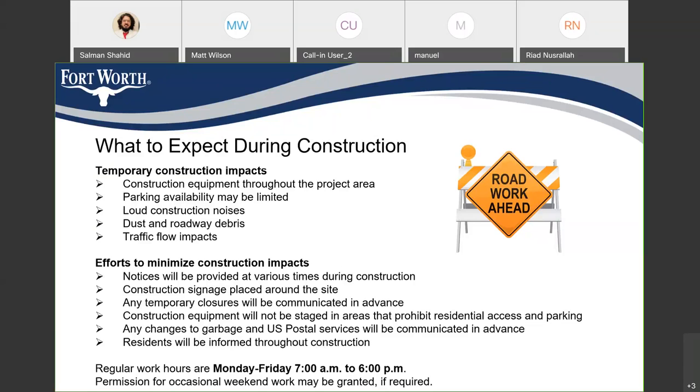Our regular working hours are Monday to Friday, 7 a.m. to 6 p.m. But in some circumstances, if required, we'll be granting permission to the contractor to work on weekends. But as I said, that's only if required. So regularly, it would be Monday to Friday, 7 a.m. to 6 p.m.